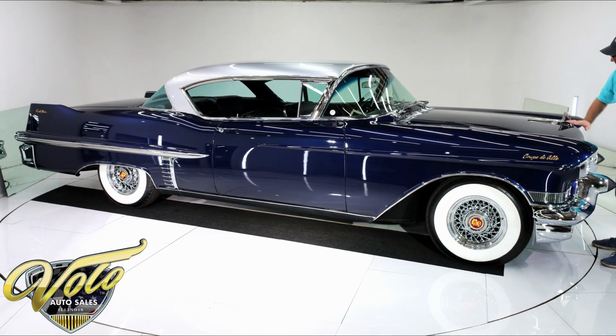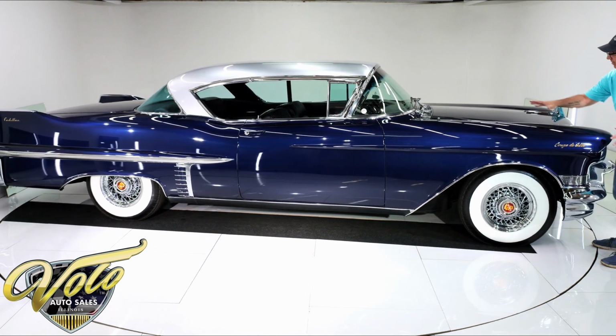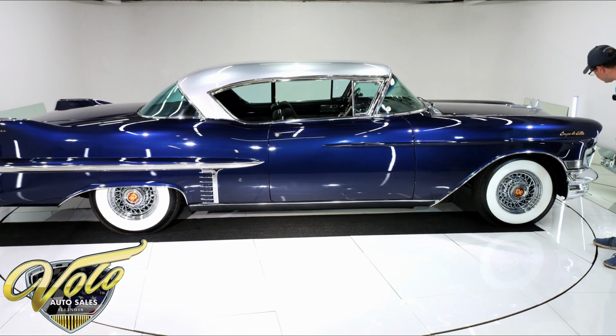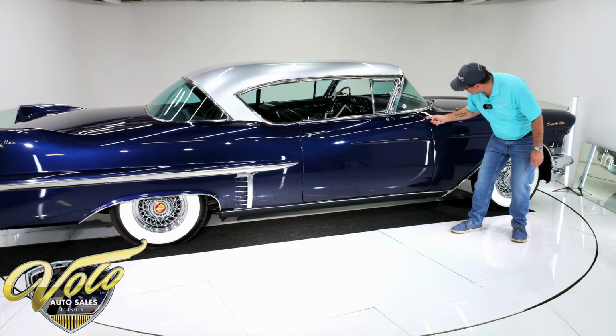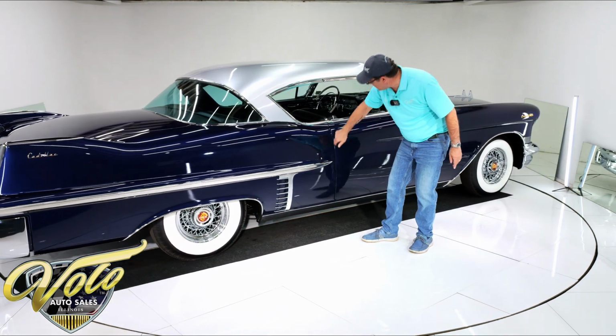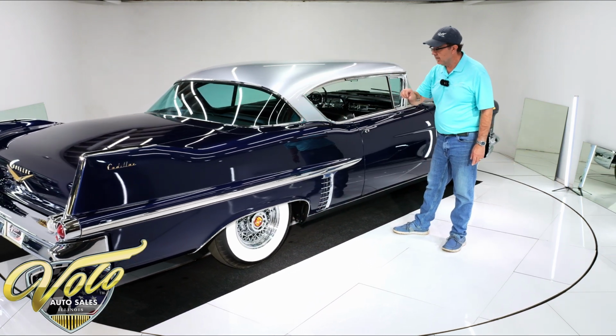All straight. Big giant hood is straight, no issue. That gap is straight. Top of this fender is straight. Looking down the side of the car, laser beam straight. Oh, beautiful. Nice body line here. Look at the gap. This is all smooth down here. Fits smooth and flush. Opens up very easily.